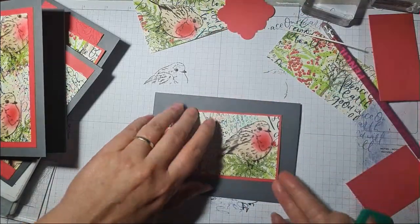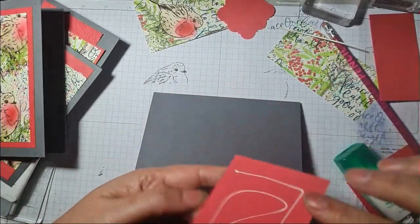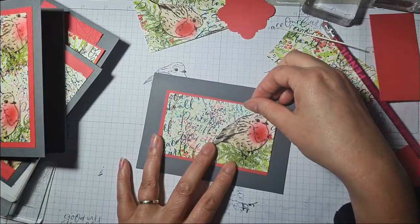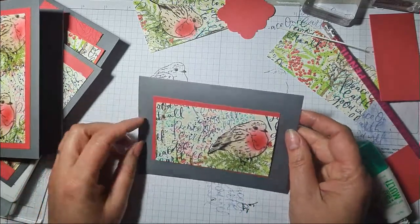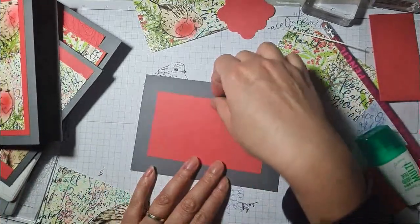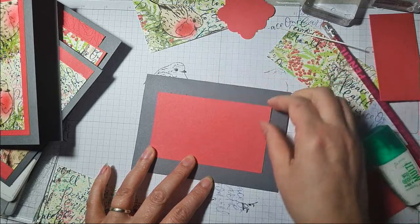No, see, I don't like it. I've already got my words on here. I don't actually need to put any more words on. See, that's partly why I sometimes stamp sentiments on the one sheet wonder, so that I don't have to faff around later doing it. Ah, no. Oh, that's not even stuck on. Okay. Why is that moving?